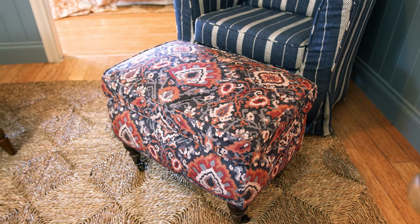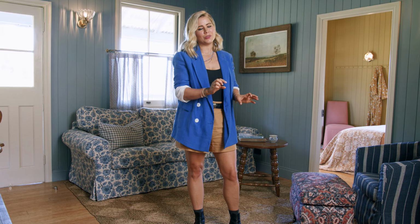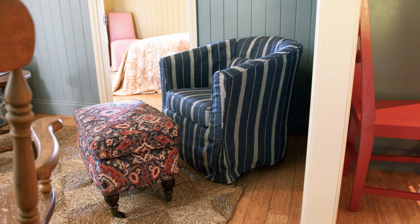This particular footstool had very generic, very boring feet on it, which just didn't do it justice. So we actually replaced the feet on it to a much more traditional spindle style foot.